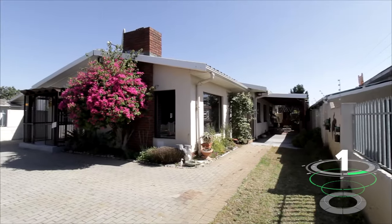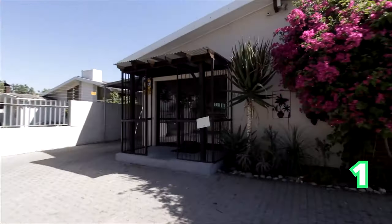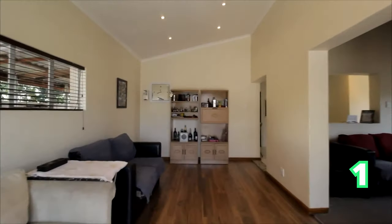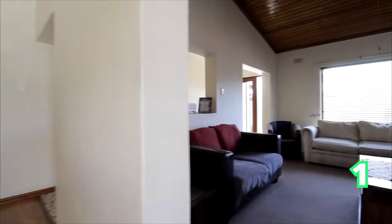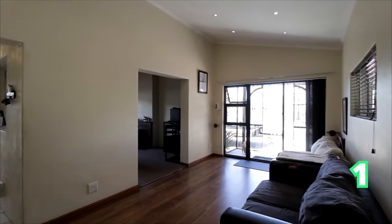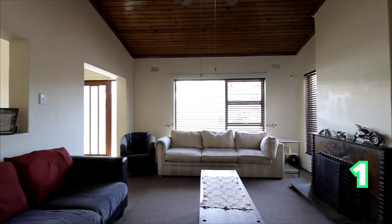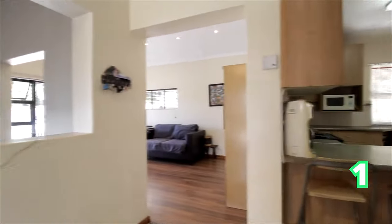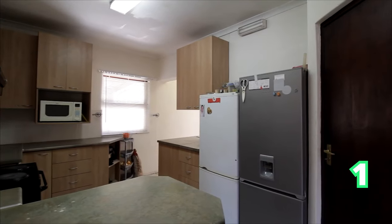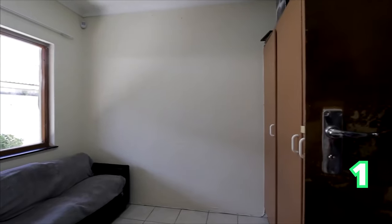We start off in Windsor Park, this beautiful five-bedroom house. Absolutely spacious. The perfect family home. And as you can see, it has an absolutely gorgeous fireplace, open plan kitchen, as well as an open spacious lounge space for the family to relax.